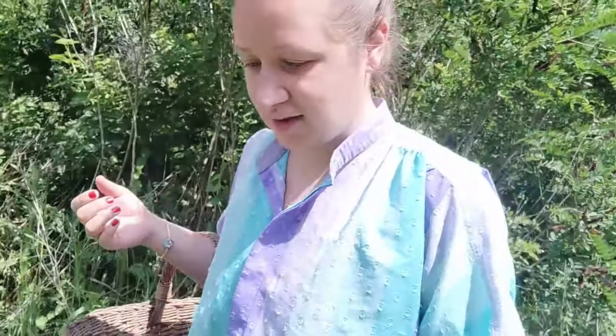Got a basket full of mushrooms. I also brought a little shovel because there's some fresh wild parsley or something, and it's so pretty. I wanted to get some, but it's hot already at 10 in the morning. I want to get my mushrooms back to Luke and see what he says. Hopefully he's happy.